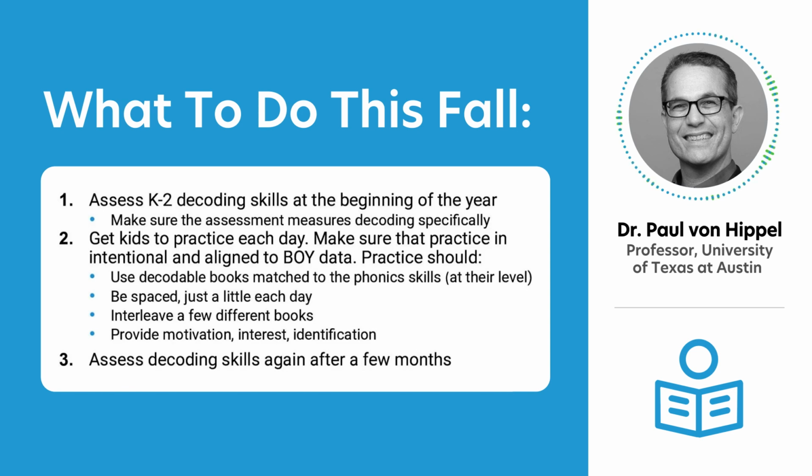If you had a great summer reading program at home or in your school, and if kids were doing a lot of practicing, especially if it was interleaved in space during the spring, you may have less summer learning loss, but it's still something that you need to measure. And you need to make sure that whatever assessment you're using targets decoding skills. If you're talking about little kids in grades K through 2, you need to understand the decoding component of reading and how well that's coming along.